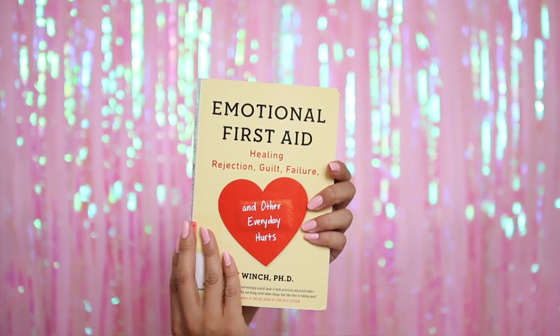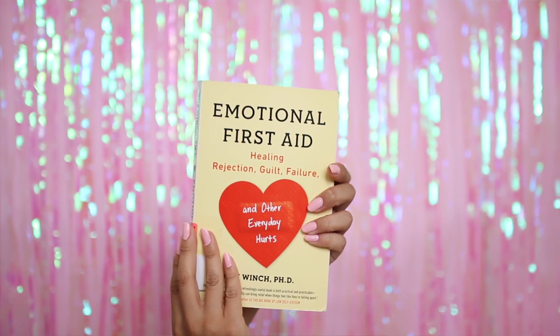So my next favorite is a book, and to be honest, I haven't had a lot of time to do any reading the last few months. But Melissa found this book for me at the library, and at first I felt kind of attacked. Like, what are you trying to say about me? But then I thought I would probably benefit from reading this book. This is Emotional First Aid: Healing Rejection, Guilt, Failure, and Other Everyday Hurts.